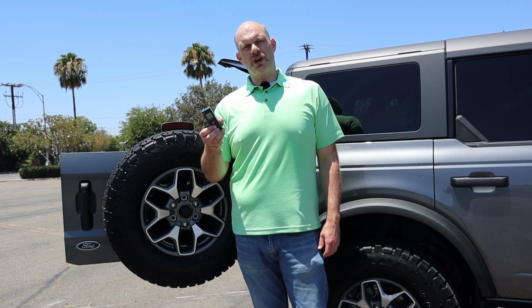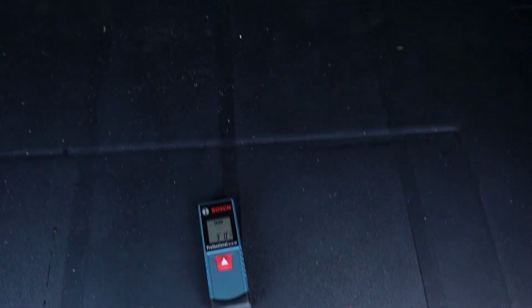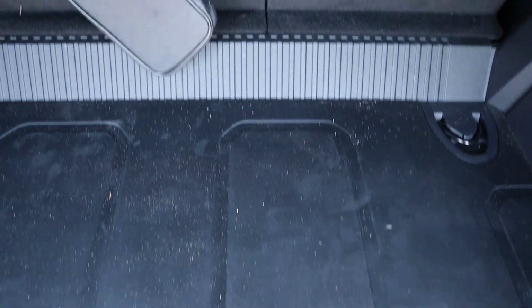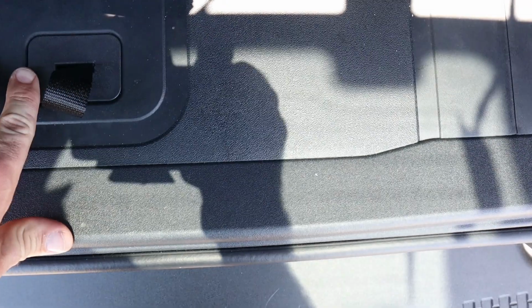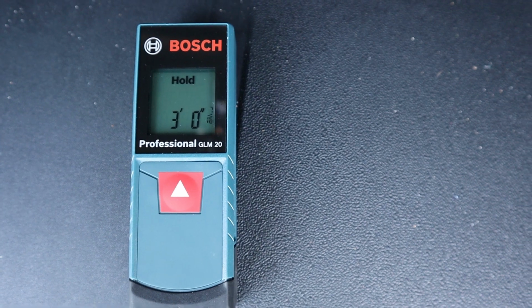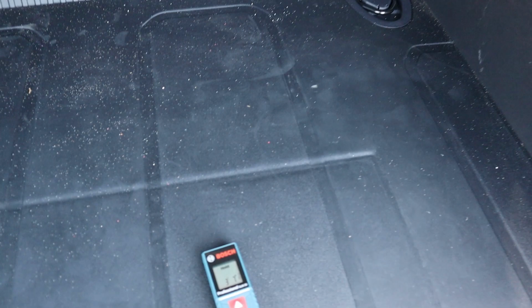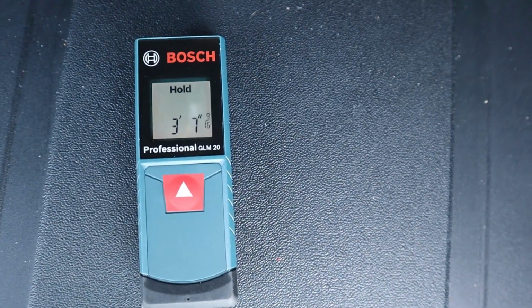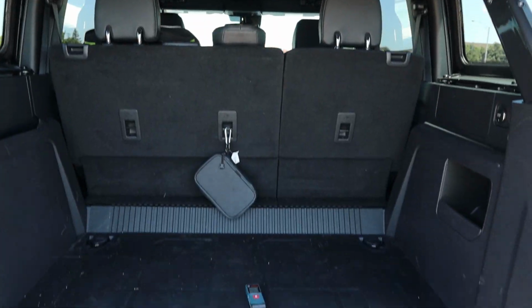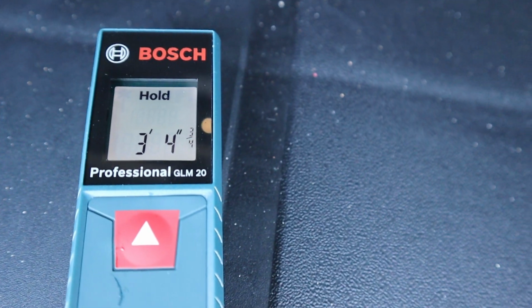Now it's time to measure out the cargo space, so we are going to get our handy dandy laser tape measure and do just that. The length of the rear cargo area from the back to the back of the back seat, 3 feet. The width of the rear cargo area in the new Ford Bronco, 3 feet 7 inches. The height of the cargo area in the new Ford Bronco with the hardtop in place, 3 feet and 4 inches.